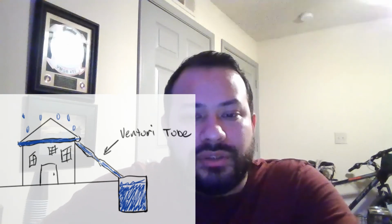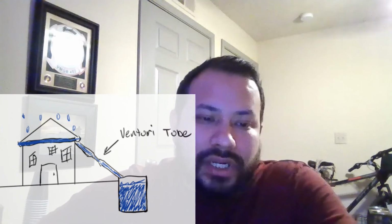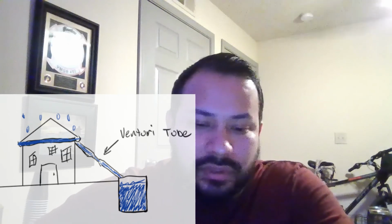The Venturi tubes and pumps can be used to transfer the water and transport the water out of the tanks, and it can be sent to smaller tanks or irrigation systems. Once that tank is full, it'll be easy to transfer that water out at a fast rate also.